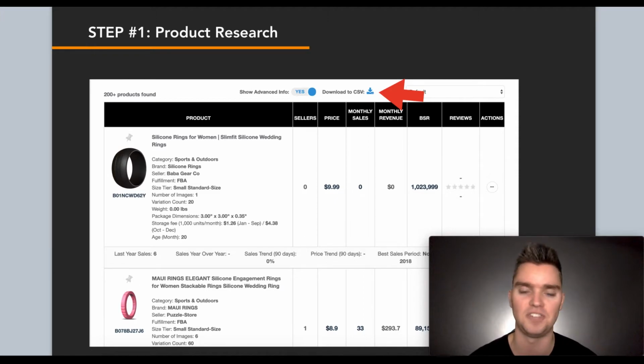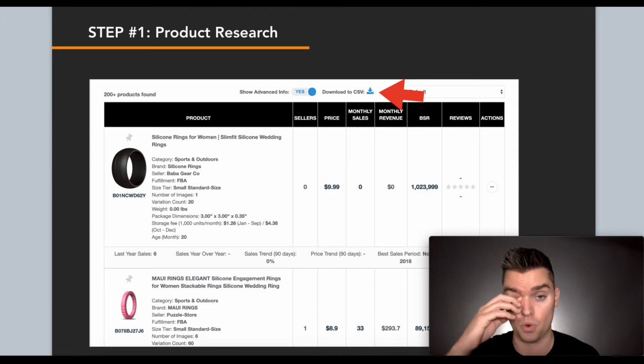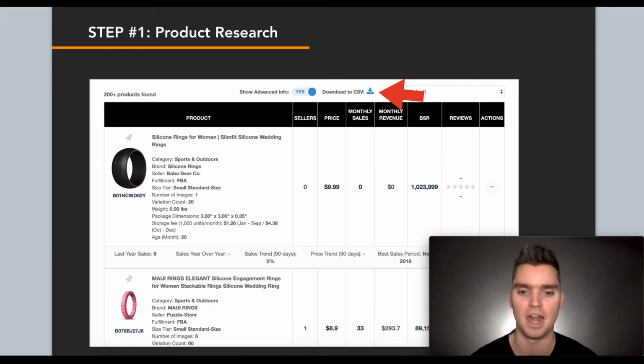Very similar process. Download the CSVs and then create a separate new campaign for these. Okay, I like to have each of these be a separate campaign instead of separate ad groups within one campaign. That's just my personal preference because it gives me more control and I can quickly see what's working and not working. And again, it ultimately gives me more budgeting control.